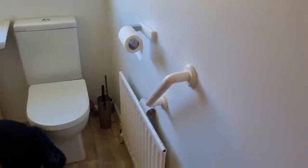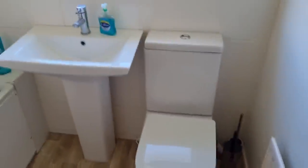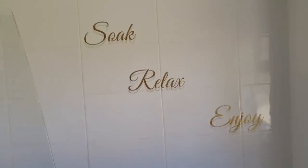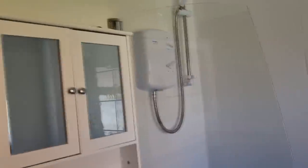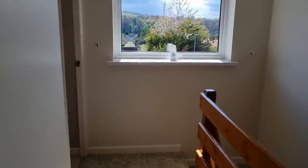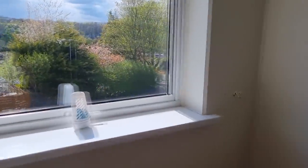And then this bathroom's pretty small and basic, but you can poo and clean yourself, so it does the job. Excuse the echoes. Pretty simple setup. Not a massive fan of the soak, relax, enjoy bit, but we have an electric shower, a decent bath, all that sort of good stuff. So, yeah, it's a pretty good place. I'm really, really happy with it.